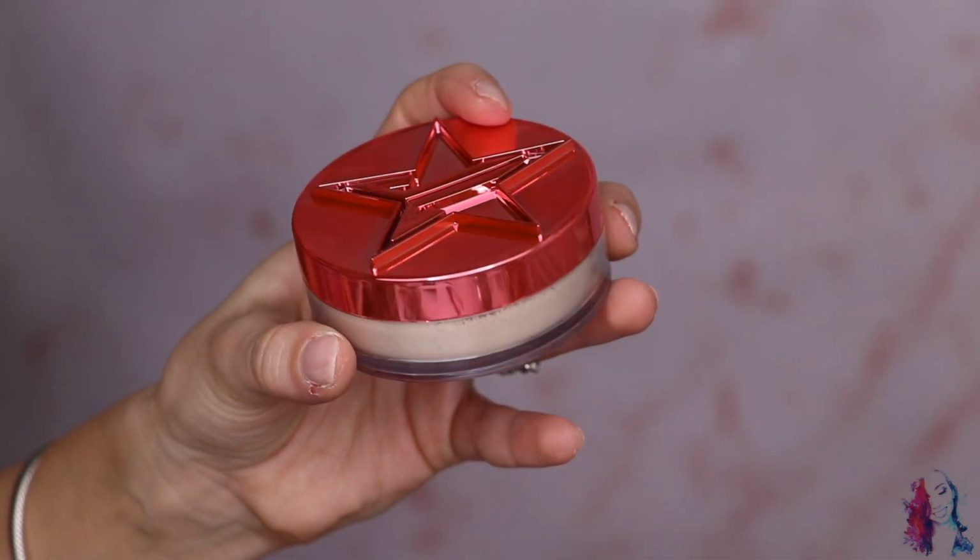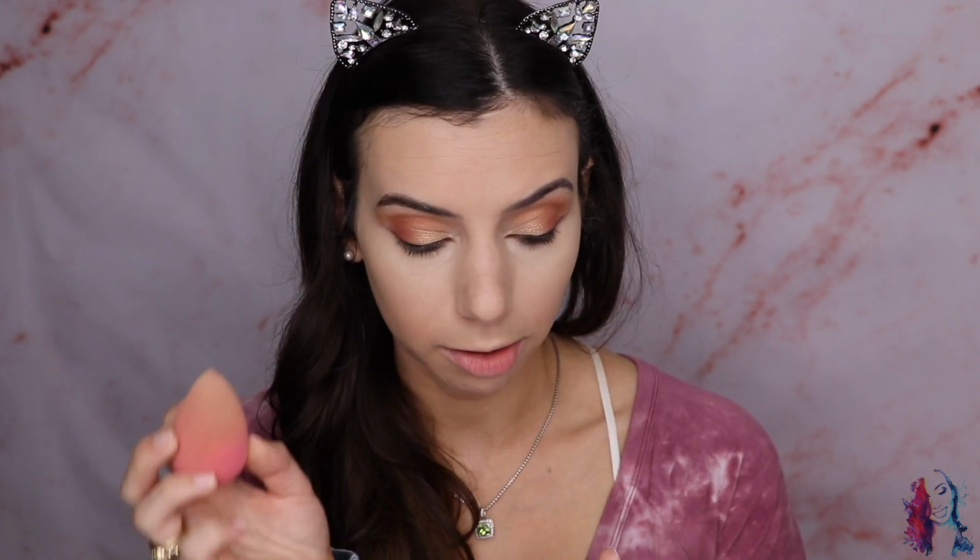So this is the Magic Star powder, and I got it in the shade Fair, and when you open this, it has a sifter, and I'm lazy and don't ever close it. So there's powder everywhere, but it smells like, what's it called? Cotton candy. And I usually don't bake or anything like that. I'm not about baking, but what I've been doing is taking it on my beauty blender, not a crazy amount, and I'm just pushing it in. Pushing. There's no excess. None.